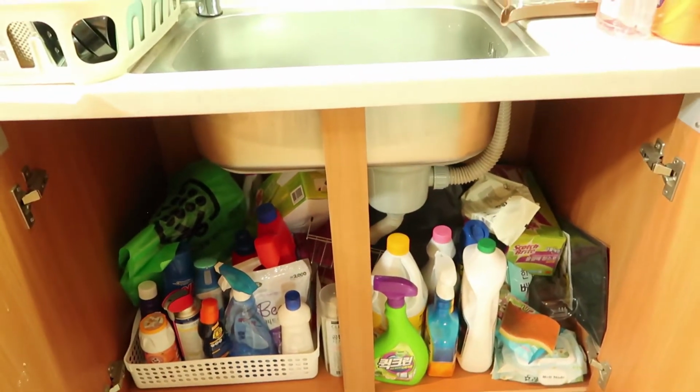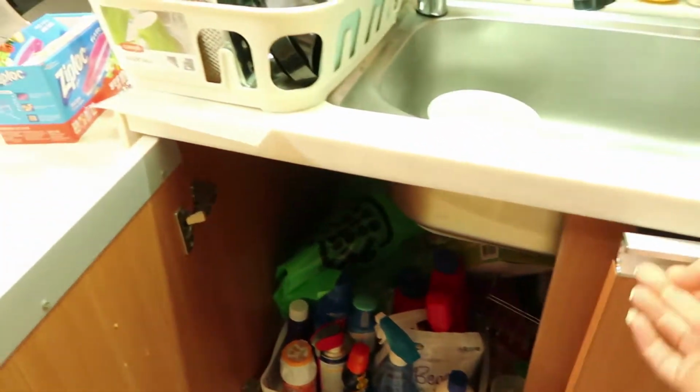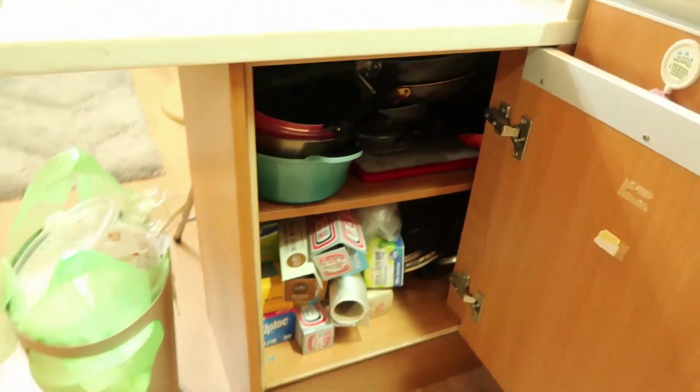I actually got a lot of cleaning supplies from people who are moving out of their apartments, so that's why there's so many. And on this side, I just keep all my pots and pans and things like that. So not too much cabinet space, but it's just enough.